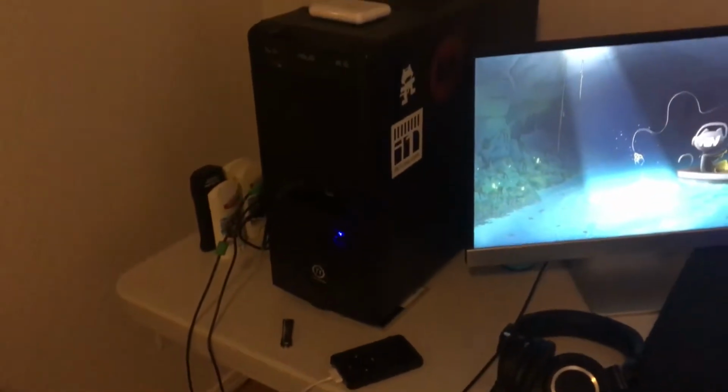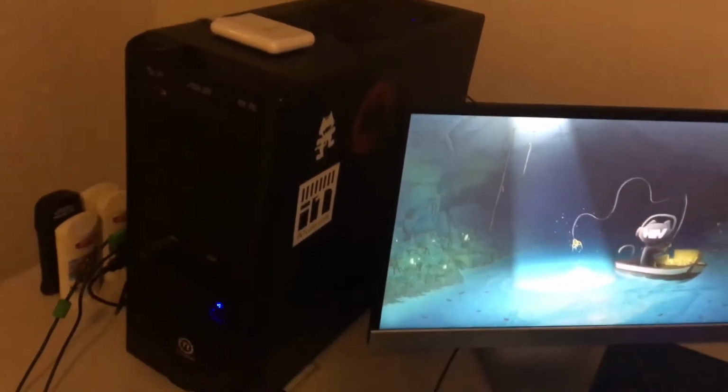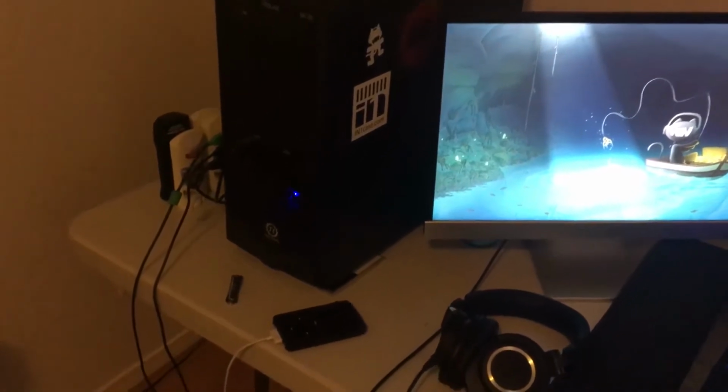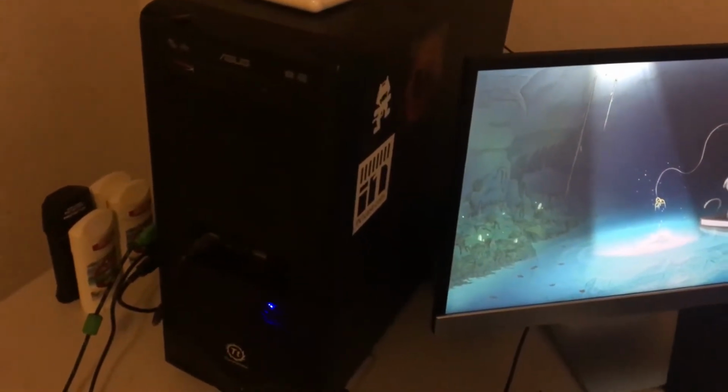I got almost a terabyte SSD. I think it was like 980 or 960 gigs, because for some reason it was $100 more for 40 gigs, which I thought was ridiculous at the time when I bought it. So I didn't get it. I got a 960 gig SSD. I got a terabyte hard drive, and then a half terabyte hard drive. I use all that space for all my recording and footage and stuff like that.